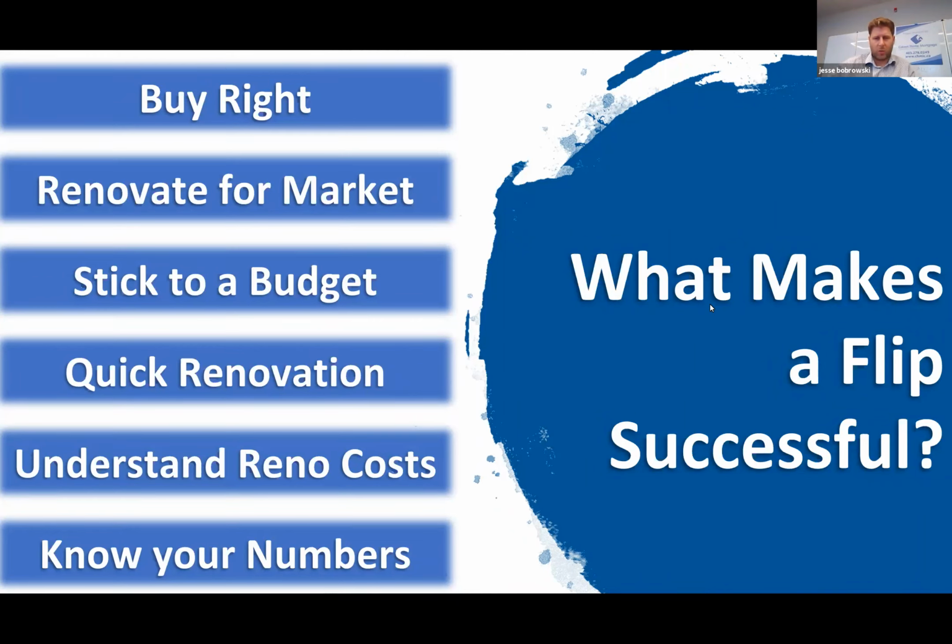And then finally, knowing your numbers, understanding all costs associated with the flip. Calvert has a great tool, which we refer to as our flip analyzer, which will help you go through all your numbers and consider each one. And we'll go over some of these numbers.